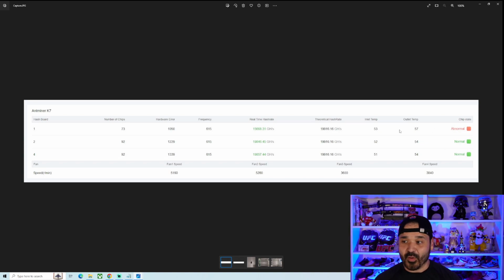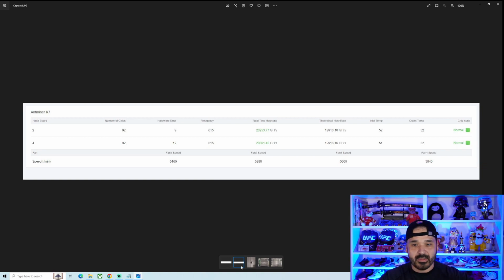You can see here though, the outlet temp. Look at the temperature difference on the board that is messed up, right? So it was definitely affecting the temperature there. So regardless, as soon as I rebooted, because it now had that error, as soon as it reads that it doesn't have the 92 chips, it won't allow that board to function. So upon reboot, it's no longer reading that board, right? So they're getting there, right? We went from reading 0 to at least 73 now. So it's kind of an improvement.